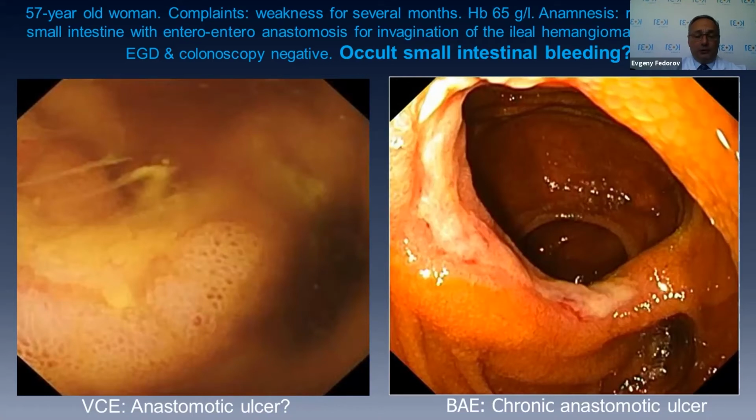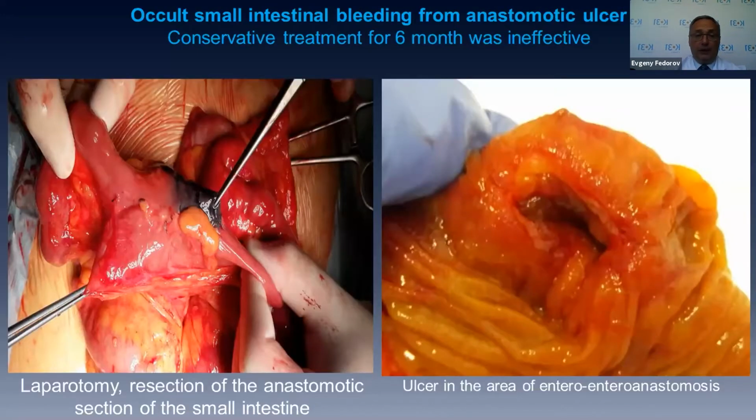During the video capsule endoscopy, we had a suspicion of an anastomotic ulcer on the left side of the slide, and during balloon-assisted enteroscopy, we really found the chronic anastomotic ulcer in the enteral anastomosis. So we made the diagnosis of occult small intestinal bleeding from an anastomotic ulcer, but conservative treatment, unfortunately, for 6 months was ineffective. Our gastroenterologists took care of this patient, and we had to perform laparotomy and resection of the anastomotic section of the small intestine, and you can see the ulcer in the area of the enteral anastomosis after the operation.